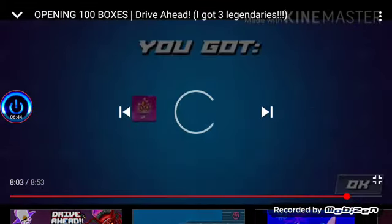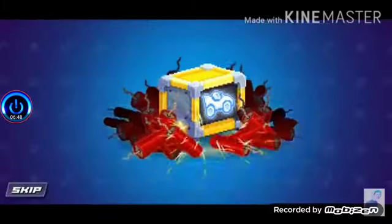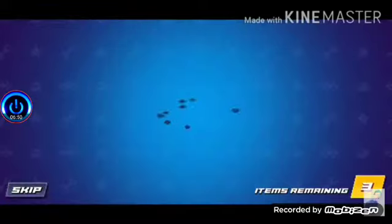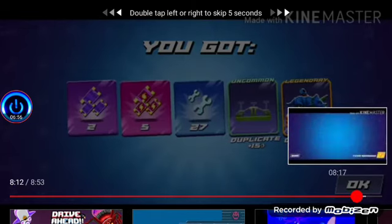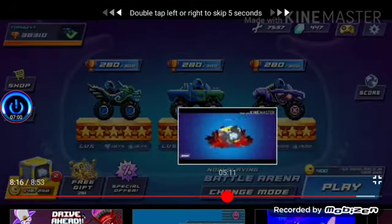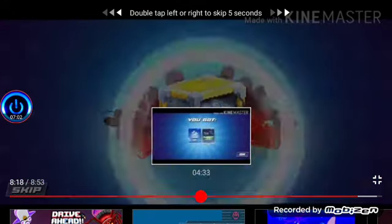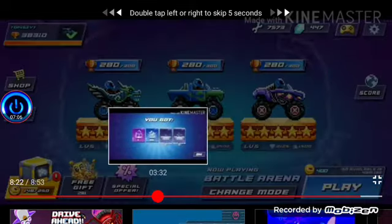Another, hang on. Okay, so this is the third one, and I gotta go back for the first one. So he got the Steamroller. Oh, I saw it now when he got the Triceratops. Come on, devs. Another legendary. Hang on, where is it at? Dude, what is my luck? Your luck is insane, Top 15Z. Dude. So, Steamroller, Triceratops, and.